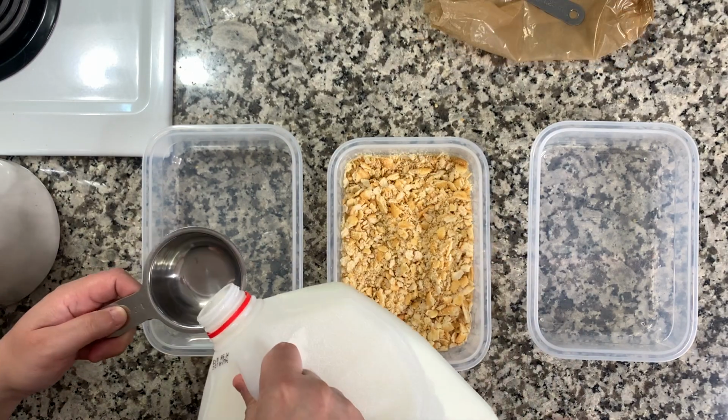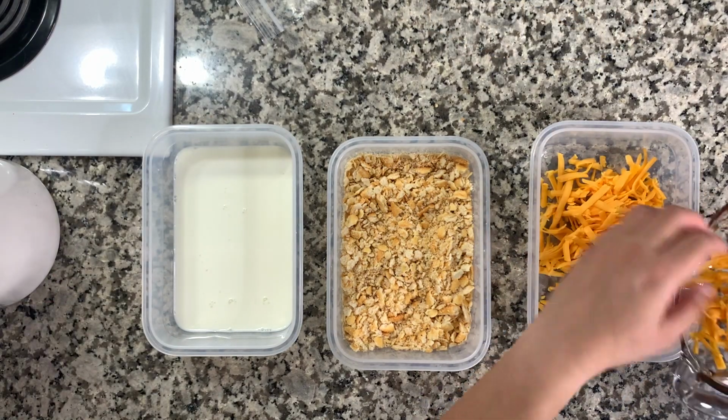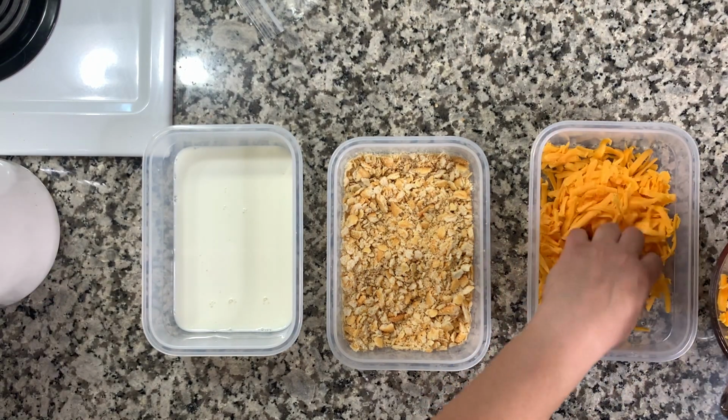You're just gonna make your little dipping station here, so I have separate containers, and then in this container I'm doing a 1/2 cup of milk, and then you're gonna grate 3 cups of cheese.